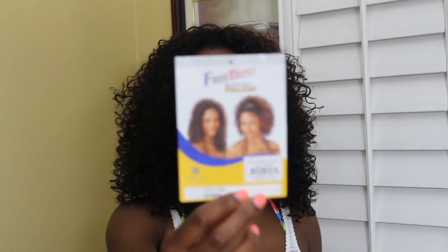It's a Freetress full cap. Pretty much you could wear it as a full cap wig, or if your hair is in a ponytail, you could use this as the ponytail. So with this, I got the color 1B33.